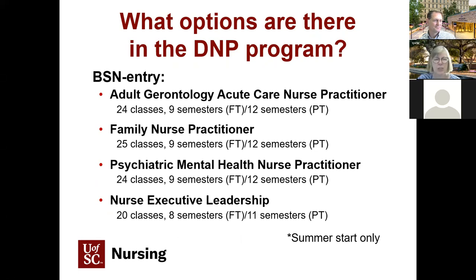So you have many options for DNP degree progression at the University of South Carolina. For BSN entry, so students entering the DNP program who are prepared with their baccalaureate degree, you can select the Adult Gerontology Acute Care Nurse Practitioner program, the Family Nurse Practitioner program, the Psychiatric Mental Health Nurse Practitioner program, or the Nurse Executive Leadership program. And as you can see, if you can see the screen, these programs from BSN to DNP do require quite a commitment on your part.